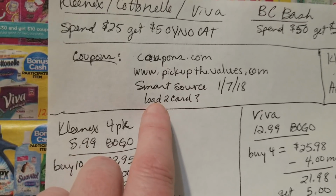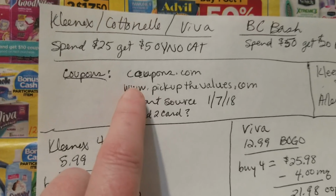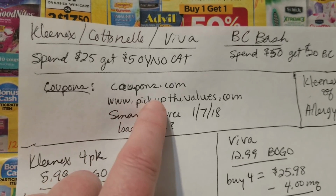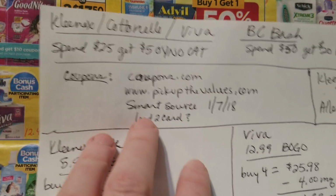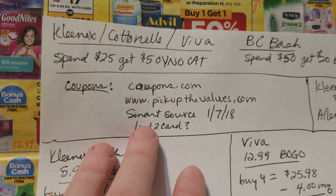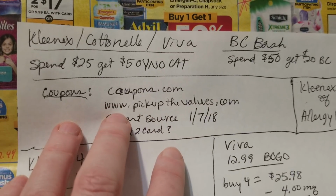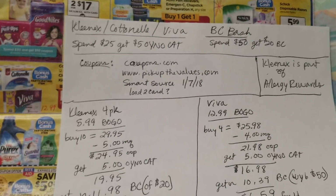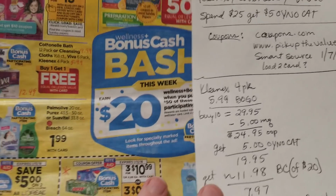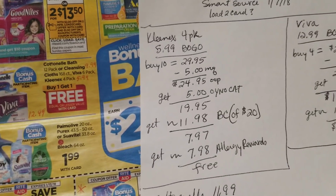Now, as for coupons, I believe the Smart Source is going to have some coupons coming on Sunday, so look there. I think $1 off ones. Might have some load to cart coupons. I made a video talking about this website, pickupthevalues.com. I'm not sure. I don't know that any of those have coupons on there right now, but they may show up. And then also check coupons.com. All the usual places for these coupons. You may have some tear pads or something like that, Peelies or something.